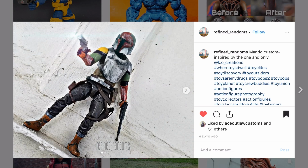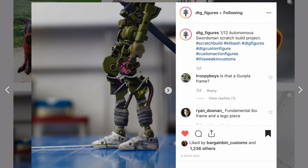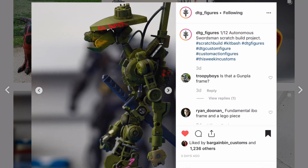Let's get to the top 5, and then I have some news for you. And here we go with the top 5, starting off with the first custom, Phoenix Force creation, Stepford Cuckoos. The second custom is going to be DTG Figures' Autonomous Swordsman, his scratch build.